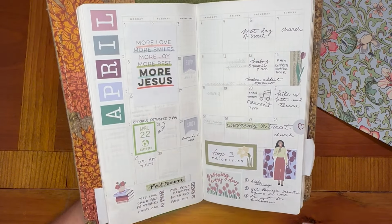I moved my top 3 priorities over here since I put the month title on the left-hand column, but how I am using the spreads is remaining the same. We then move into May, and I definitely didn't have as much time for decorating this month and kept it more simple. And then June is the last month where I had a little bit of fun with some washi tape and stickers, but otherwise just kept it really minimal.